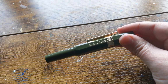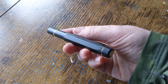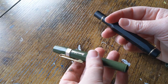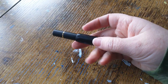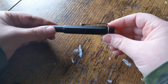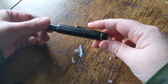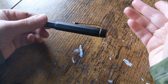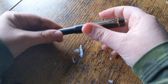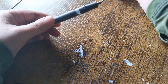without further ado, we will come full circle to my number one favorite pen, which is the Kaweco All-Star Piston Fill Fountain Pen. This is a version of the Kaweco Sport, but instead of being made out of plastic, it is made out of aluminum. Unlike the other Kaweco Sports, the clip is not removable, so it always stays on there. And the other thing that makes it really unique, even compared to other aluminum Kaweco Sports, is the fact that it's a piston fill pen.